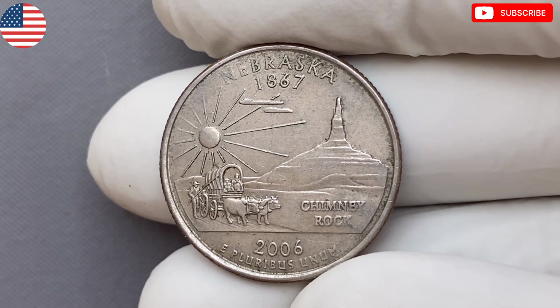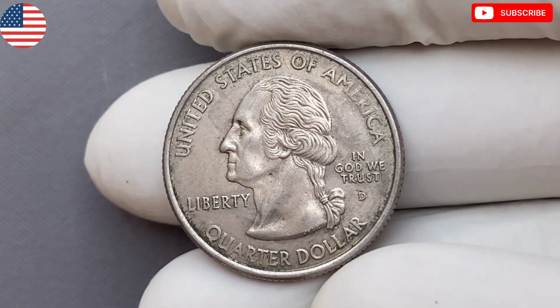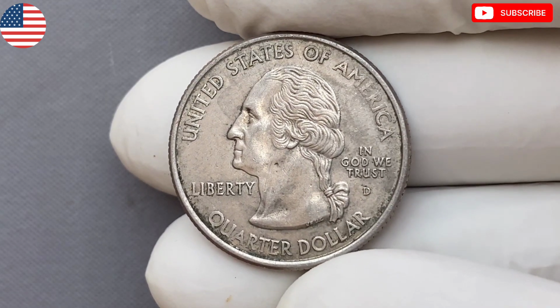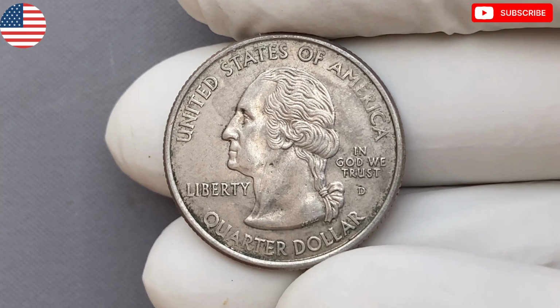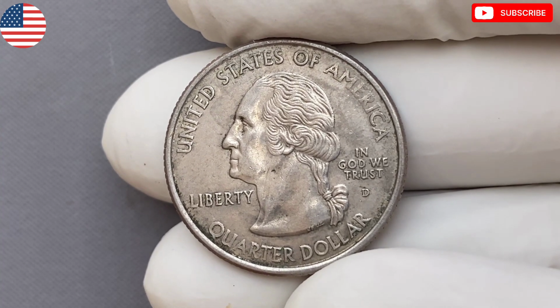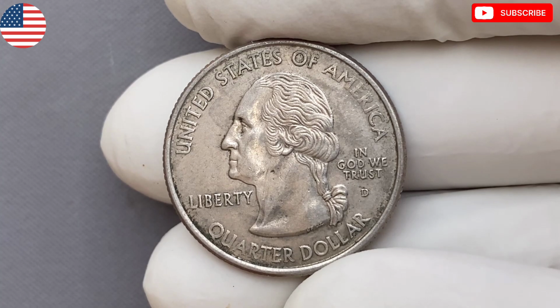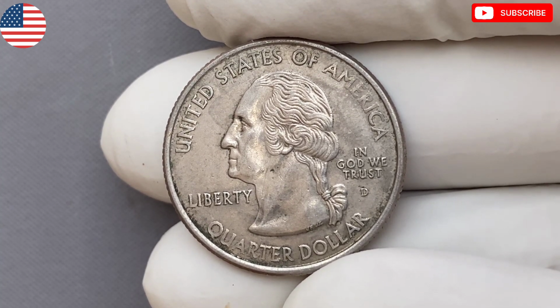Now, rarity is only part of the story. The other major factor that makes a Nebraska quarter valuable is its condition. Coins that have never been circulated, known as mint state coins, are the crown jewels of any collection. And if that uncirculated coin also happens to have one of the rare minting errors we've talked about, that's when the value truly skyrockets. So how high can the value go?